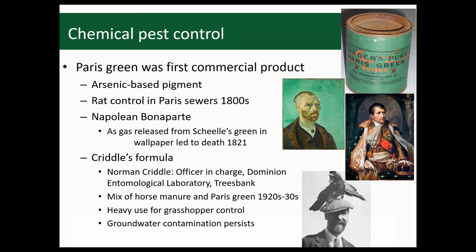Many regions are still experiencing significant arsenic contamination in their groundwater, and it's associated with the use of this Criddle's formula for grasshopper control. So once you get arsenic in groundwater, it's very difficult to get rid of, virtually impossible.